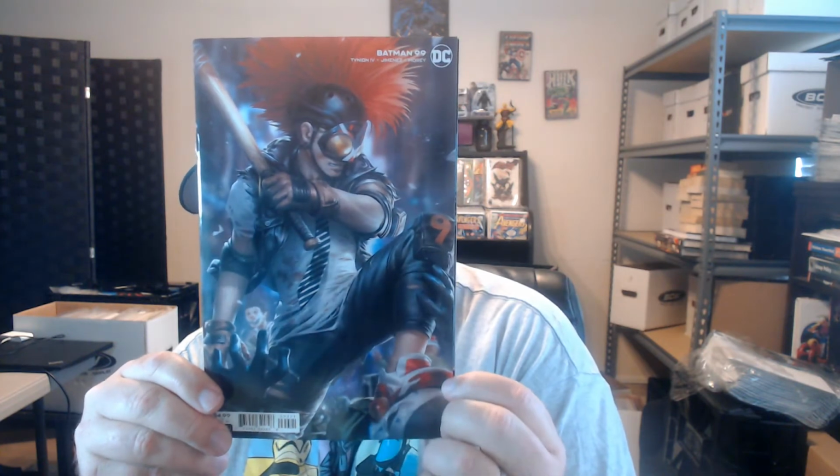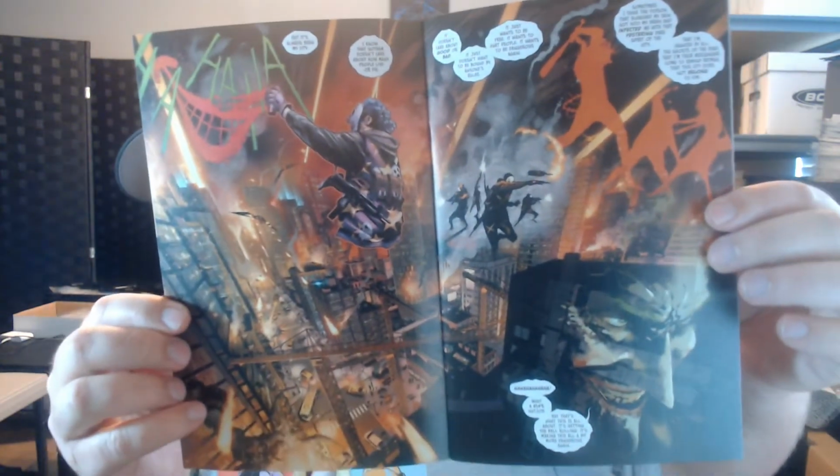Batman 99. Now this is leading up to Batman 100, which is a pretty big issue. I mean, it's a big milestone issue. But this story has been fantastic so far. Tynion and Jimenez's art is just top notch. It is hitting on all cylinders right now. I mean, look at this. That's beautiful. Right, and then Tynion is just doing a great job at the writing. He's doing a lot of fixing of what Tom King broke, because Tom King broke a lot.